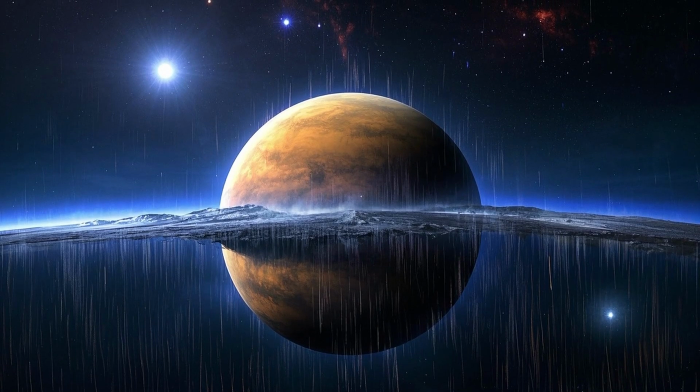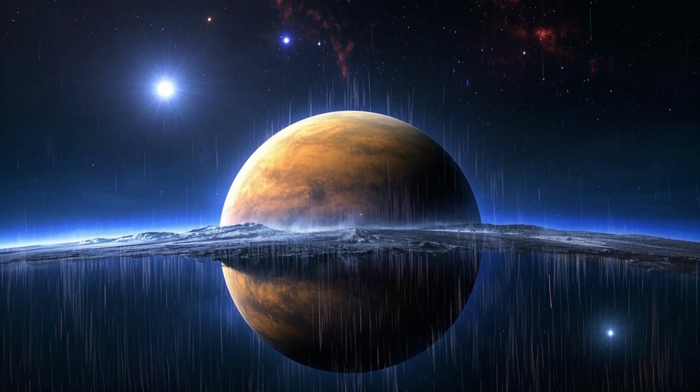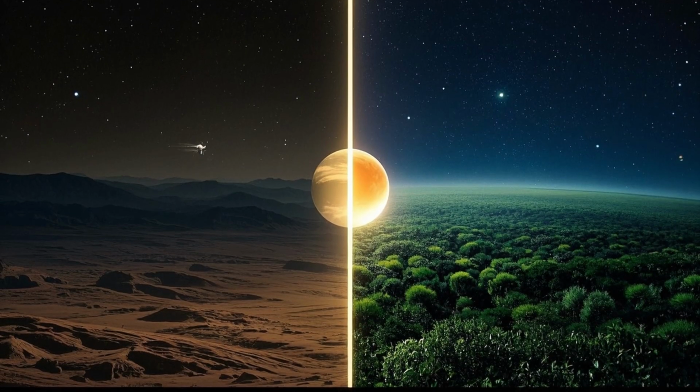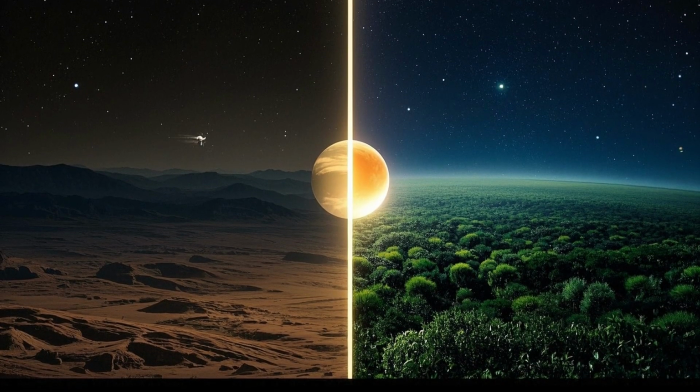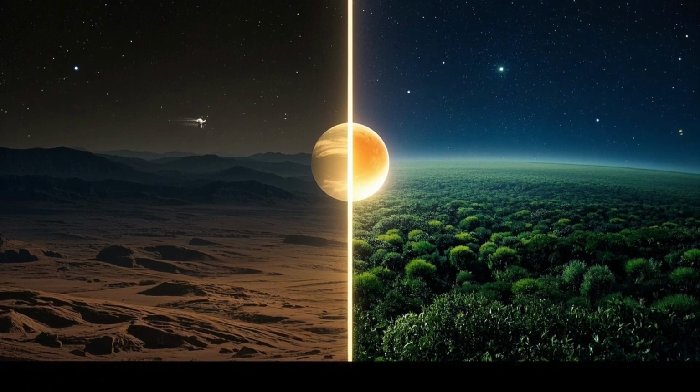WASP-76b is a gas giant where scientists believe it rains iron on the night side due to extreme temperature differences. One side of the planet is always facing the star, while the other remains in darkness, creating violent chemical reactions.